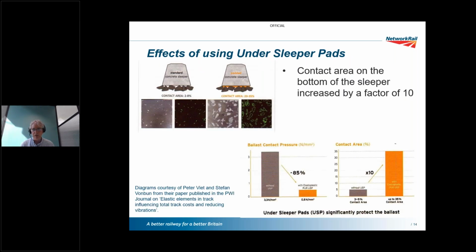Something perhaps new in the UK, but not so new on the continent, is the use of undersleeper pads. These two diagrams are taken from the PWI journal and from a paper presented at the Urban Rail Infrastructure Conference. The top diagram shows the contact area without undersleeper pads on the left and with undersleeper pads on the right. The contact area is increased from 2 to 8% up to 20 to 35%. And although not yet quantified, I believe this must have a beneficial effect on lateral resistance.